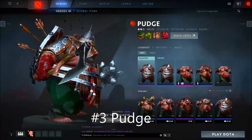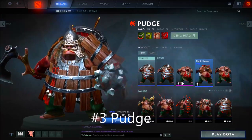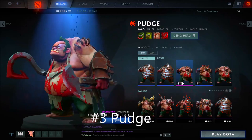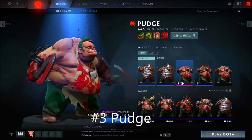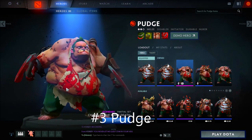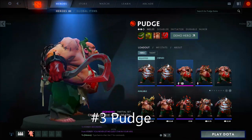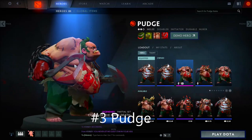All right, now next, third place is going to go to Pudge. Now Pudge, in this set, I'm going to really show him in his full form. Pudge has very good size, okay? Great size. And density, he's probably the most dense hero in the game. But the nipple, it's a little lackluster.